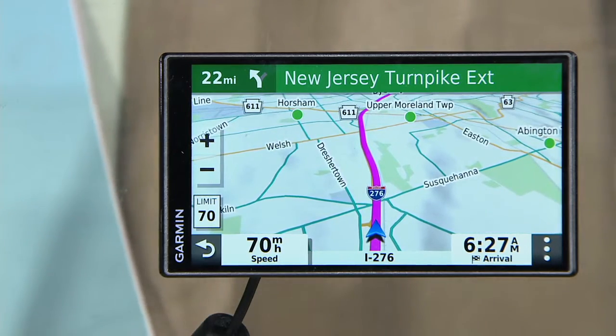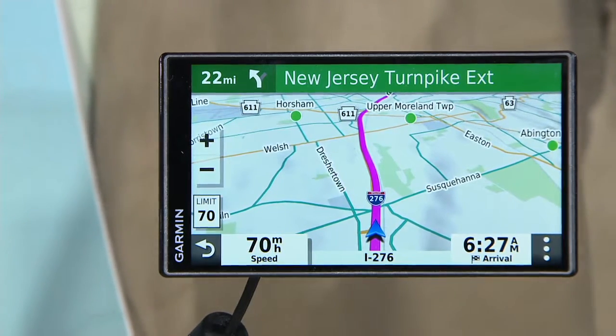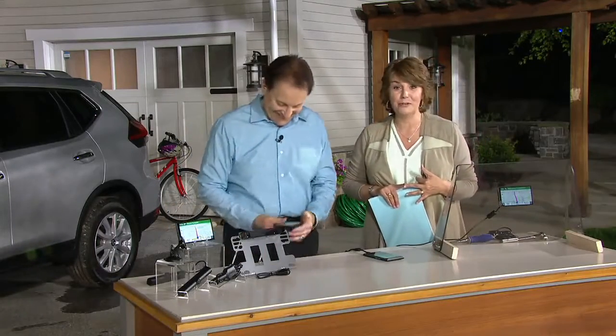Or maybe it's just you and you enjoy the peace of mind in knowing that even though you might travel the same route on a regular basis, you have something in your car that's going to help you get there with the quickest route possible and also guide you if you run into traffic jams, construction issues, or just in those moments where you're really hungry and you want to know where's the closest fast food. You can ask your Garmin to help you find that too.